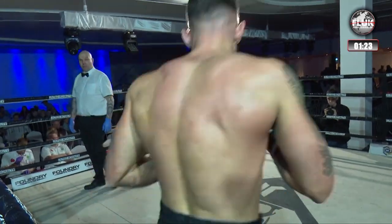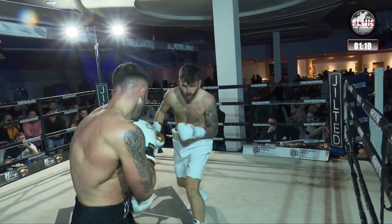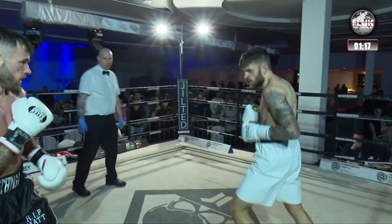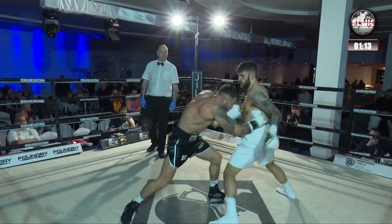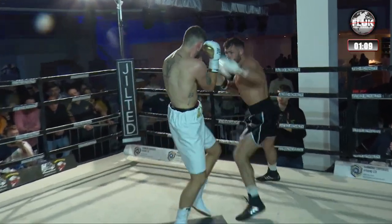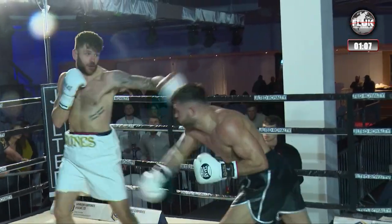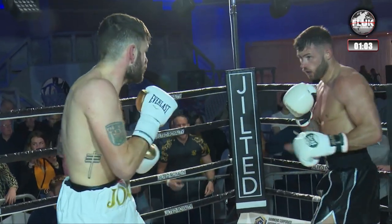Nose bleeding there on Craig Jones. I think he's had that a couple of times in his last few fights. At the moment, James is a bit reluctant to throw anything because I think Jones is too quick. Good shot that was, though. Curse to the commentator there, Mark. Yeah, definitely. I've had that a couple of times tonight.